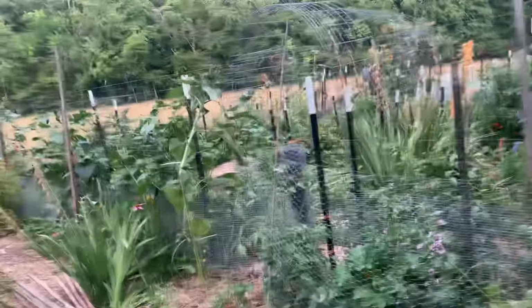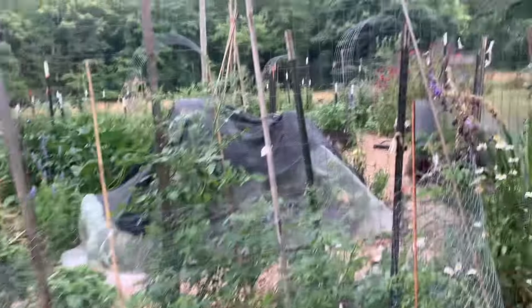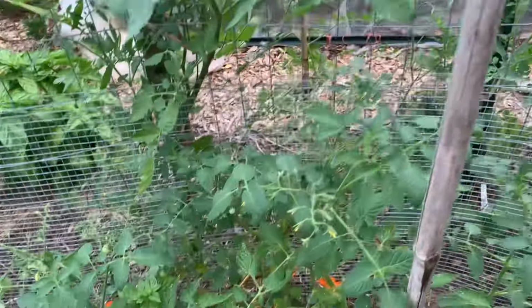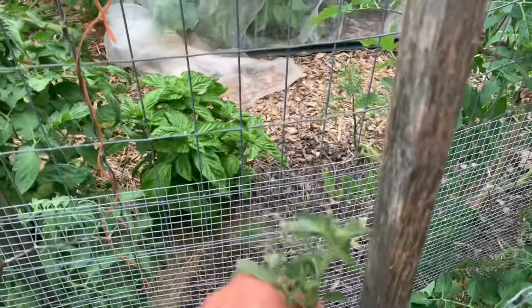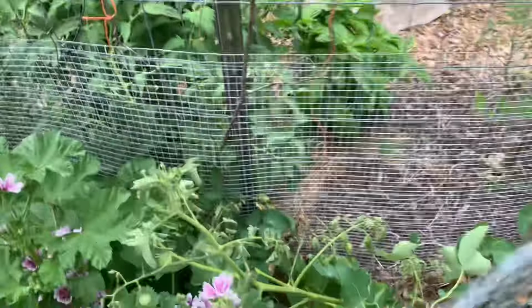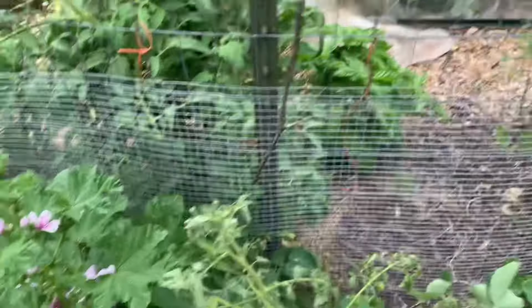I promised I'd show you the problems, and the problems are few but annoying, mainly having to do with creatures. I have some things that are just not thriving, like this particular tomato doesn't seem to be thriving here. This one, I don't know what's going on with it. It just sort of went bleh. But this one is doing fine. I put this up to kind of keep ahead of a munching problem on some of these plants.